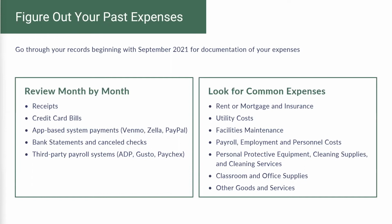Make sure you look for common expenses. Start with your rent or mortgage and insurance, utility costs, facilities maintenance, payroll, employment and personnel costs, PPE, cleaning supplies and cleaning services, classroom and office expenses, and other goods and services.